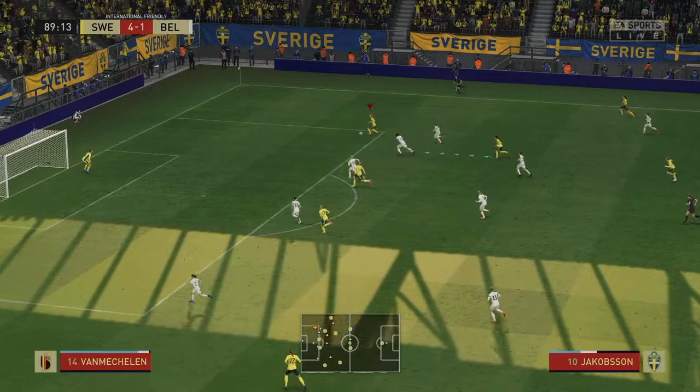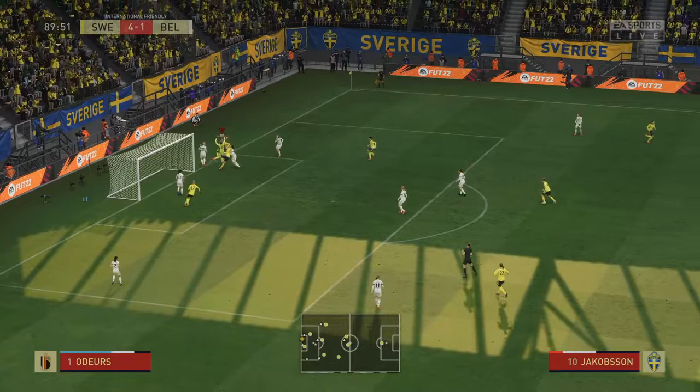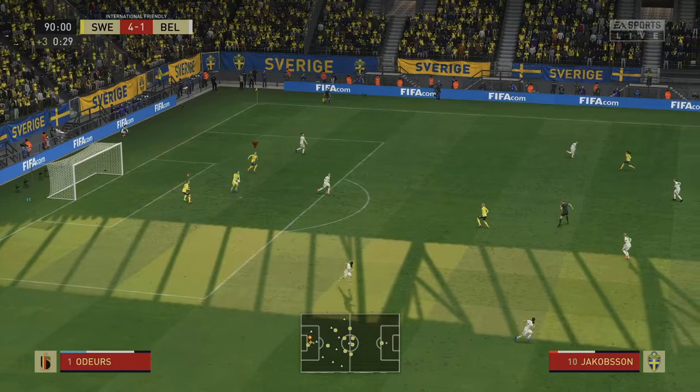Delightful pass. And it's come off the keeper. Not an attempt that will live long in the memory. Well, what a waste that is. It's far too easy for the keeper. And 3 minutes of stoppage time to be added on.